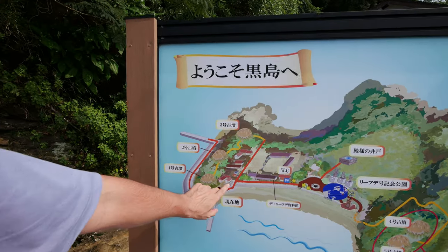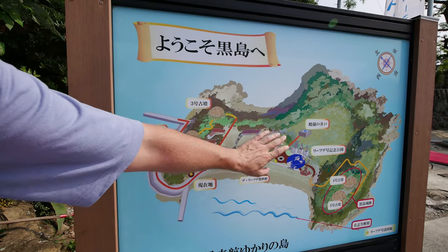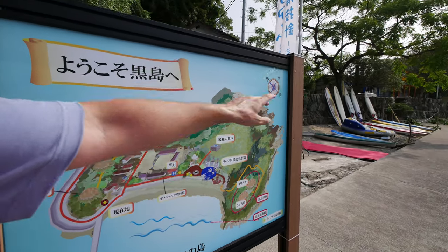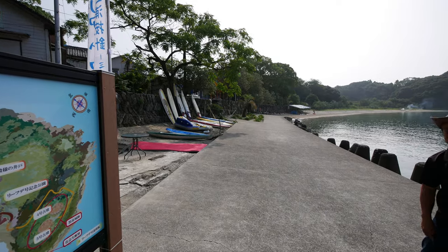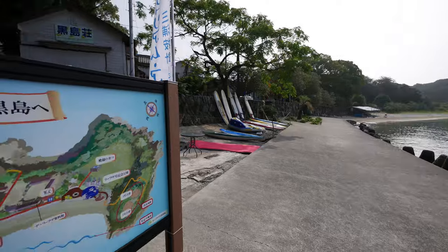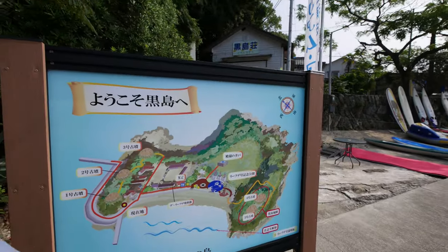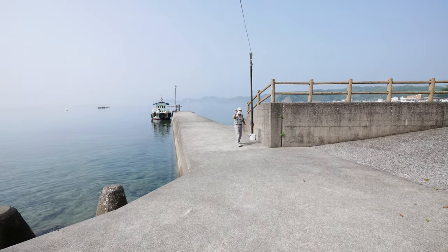And then all those buildings you can see, that's the old infrastructure of the restaurants, hotel, catering, which was here in the 70s and 80s, when Kuroshima was a very busy, very popular destination. And let's hope it's gonna be again. Okay, let's see what Kuroshima has to offer. That's our driver coming. Arigato. Thank you very much.